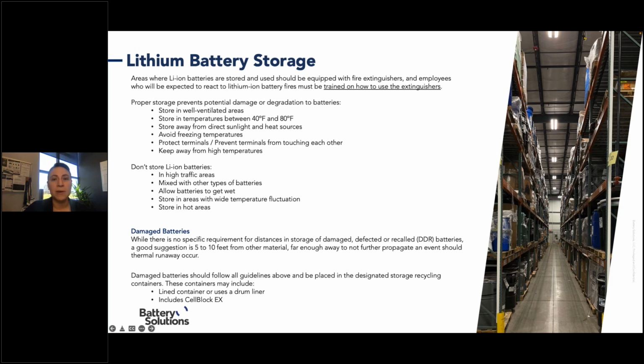So when we think about damaged batteries, we should follow the guidelines in place, but think about ensuring that you have a lined container with an anti-static bag, and ensuring that you're going to go ahead and use something like a cell block, right, which is a fire suppressant material that will then allow you to ensure that if there is any heat, then once it reaches a certain temperature, the material melts to then go ahead and take out all the oxygen and suppress the actual potential for that event to get any larger.